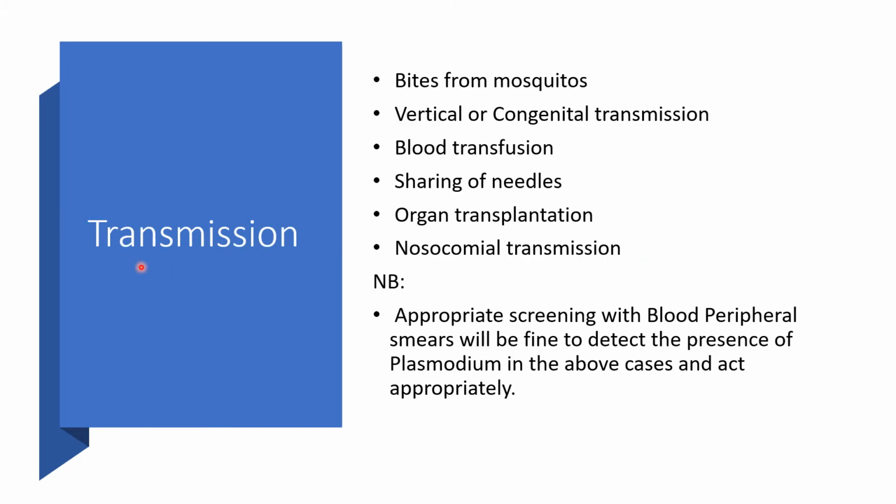Now, for us to be able to control or curtail malaria, we need to know about the transmission. The journey is going to start from the bites from mosquitoes, particularly the female Anopheles mosquito. There is likelihood of vertical or congenital transmission, that is from mother to fetus. Also, through blood transfusion, sharing of needles, organ transplantation, and nosocomial transmission, that is, acquired while taking treatment in the hospital.